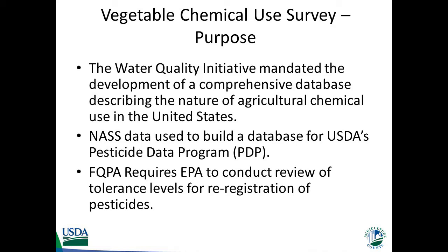So NASS, along with other USDA agencies, including the Agricultural Marketing Service, the Human Nutrition Information Service, and the Office of Pest Management Policy, began collecting and analyzing agricultural chemical use and residue data. The aggregations of these data form the basis of USDA's Pesticide Data Program, or PDP.